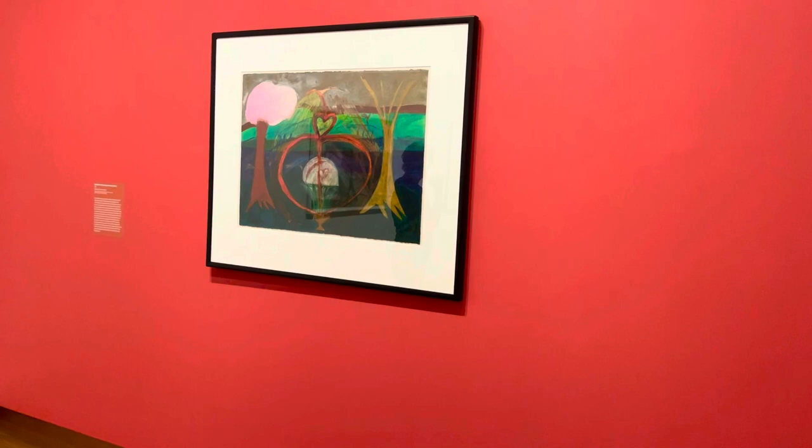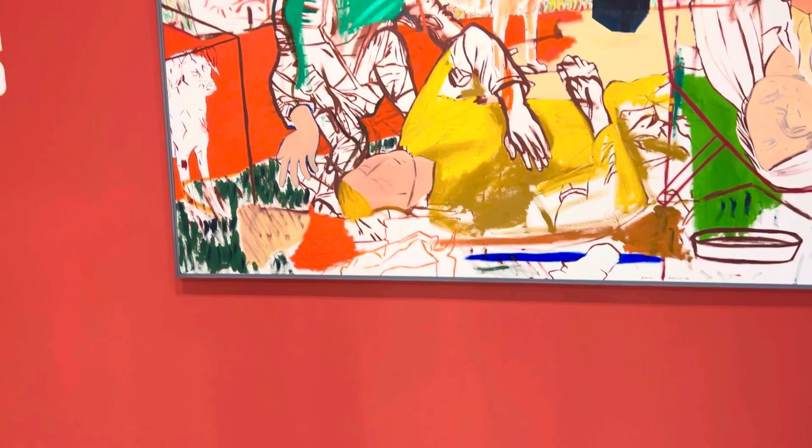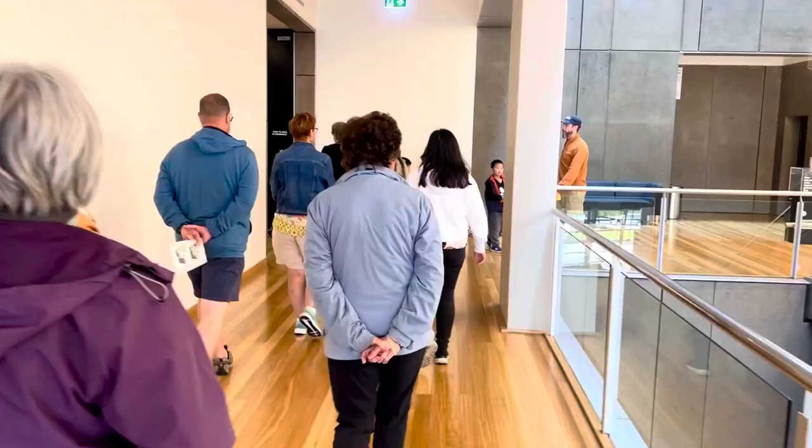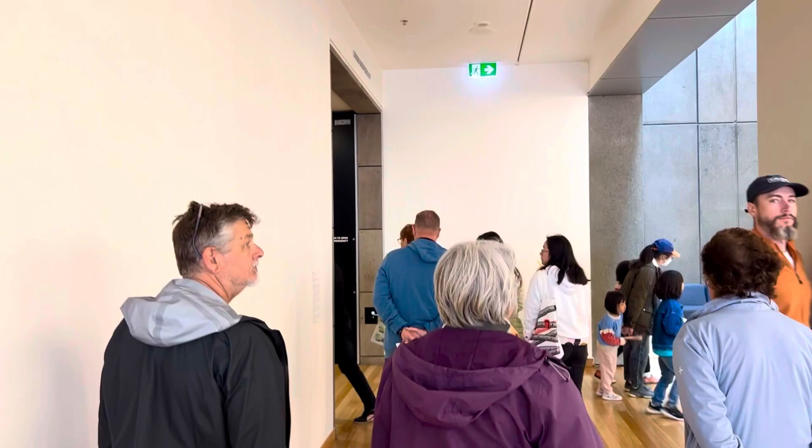Stone. She's buried in the cemetery. That's quite, I mean, this is probably quite a good one to look at. And what do you see? Another room, right?